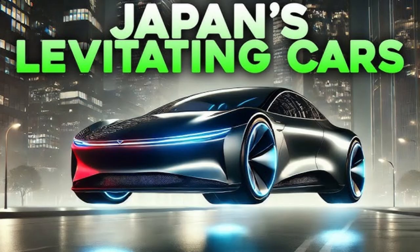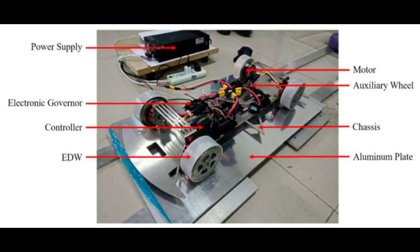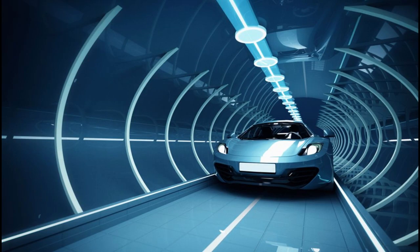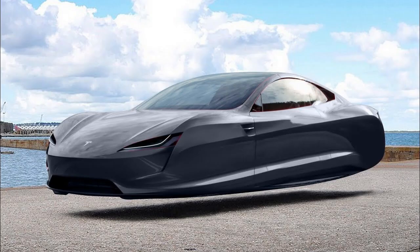They use these super powerful magnets embedded in the tracks, and they interact with these special materials, diamagnetic materials they call them, in the car itself. Diamagnetic materials. Sounds complicated. It is, a bit. But the basic idea is that these materials create a repulsive force when they're near a magnet.